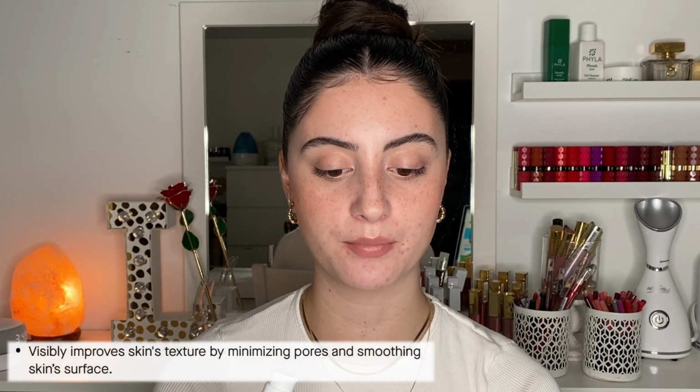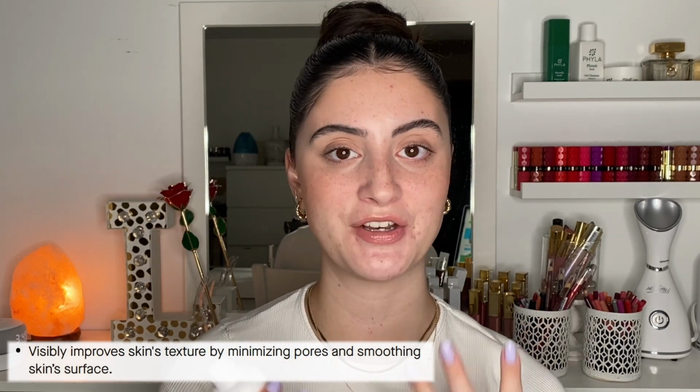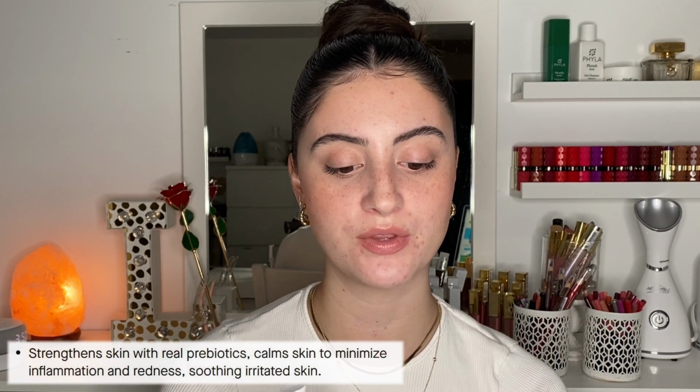Now I didn't find that it used any harsh chemicals, and I will go through the ingredients with you guys, but I just found that it was very soothing on the skin. It says that it's going to help improve skin texture. It did feel very soft on the skin and made your skin look really luminous, so I will agree with that. Strengthens the skin's barrier with prebiotics, calms skin to minimize inflammation, redness, and soothe irritated skin. I'll say, yeah, it was pretty soothing.